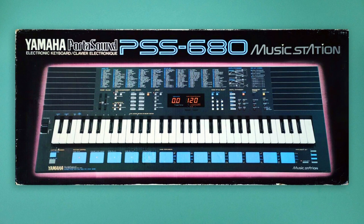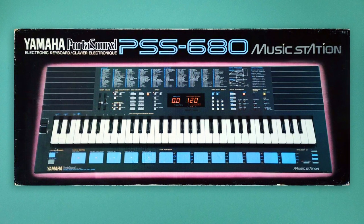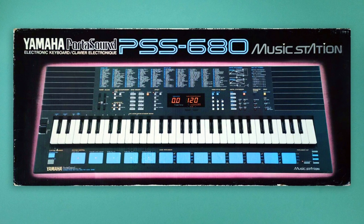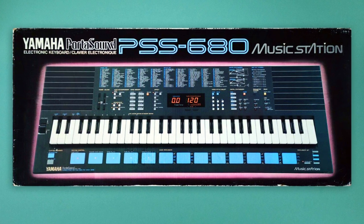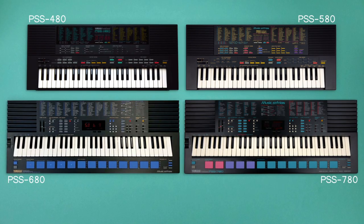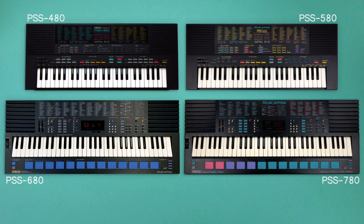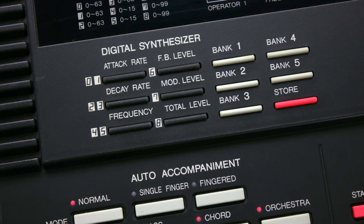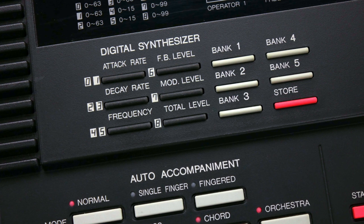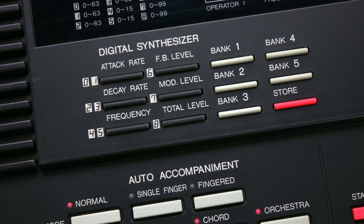The PSS-480 has a bigger brother, the PSS-680, which is basically the same, but it has drum pads, more percussion sounds, pitch bend wheel and stereo chorus. Both models were re-released as the PSS-580 and 780 in 1989. And these models are the only Portasound keyboards with this kind of parameter editing, and the only PSS FM keyboards with MIDI, which is in general very rare for PSS keyboards.